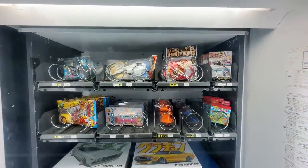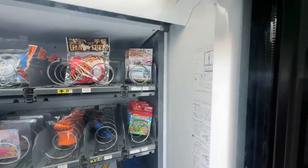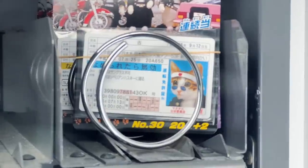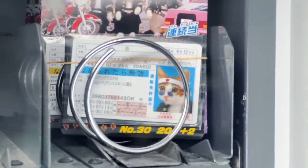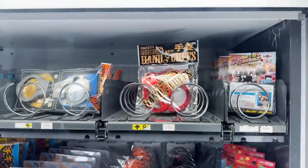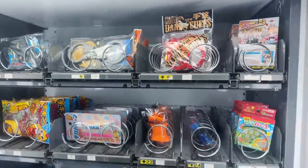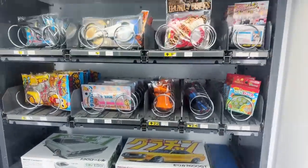The toy vending machines are kind of cool. Check out this Japanese driver's license for cats. I might get that. That's kind of cool. These handcuffs, not so much, maybe. Who are you gonna arrest? You know, imitating a police officer is a crime.